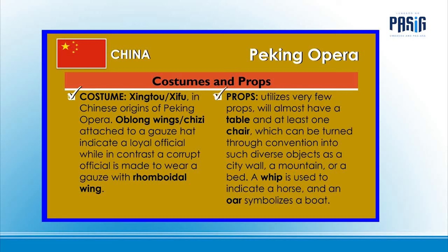With their props, they usually utilize very few props. The most common are tables and chairs, which can be turned through convention into such diverse objects as a city wall, a mountain, or a bed. A whip is used to indicate a horse, and an oar symbolizes a boat. Those are the costumes and props in Peking Opera.